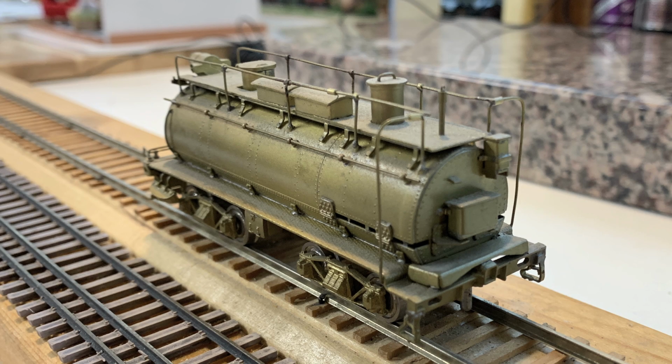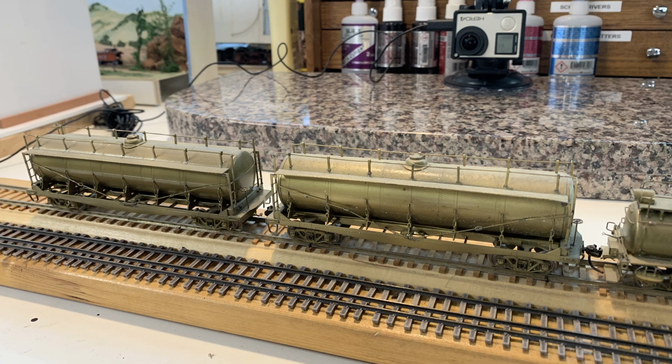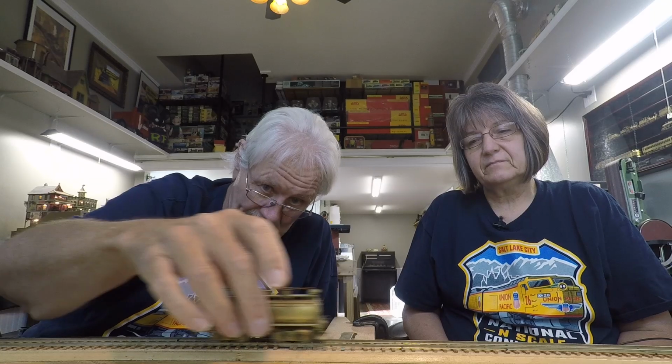Yeah. It's because the SP had the neatest fire train. And I'm not even sure, but this might have even been something. That's what I'm thinking. I don't know, but it looks a lot like the water cars that they used on the fire train. Right. And I also bought some SP tank cars that I thought would look neat behind this, and that's next Tuesday's show, as a matter of fact.